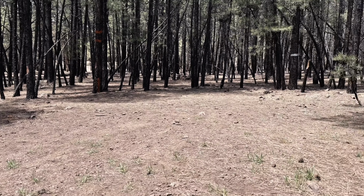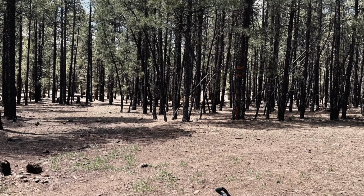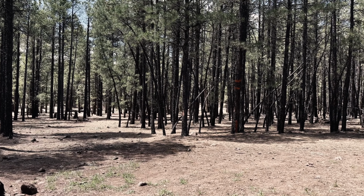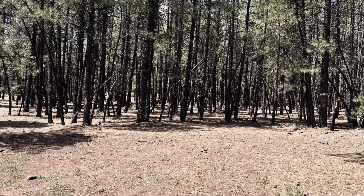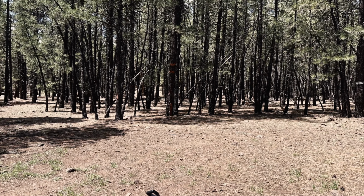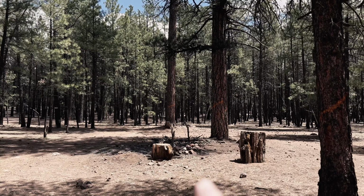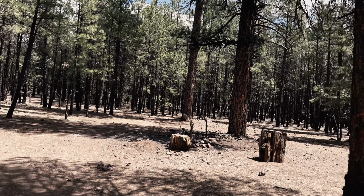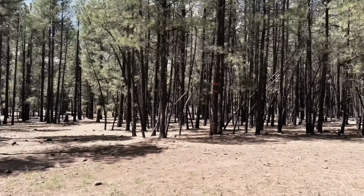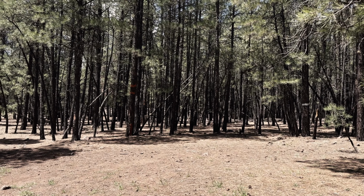And let's see. So this is our space. It's just a clearing in the forest. And I don't know how well it's coming across on the iPhone, but the trees, they're burned. There was a pretty bad fire here a year or two ago. It's fairly recovered. We were gonna stay over here, but there's already a fire ring made, and it's just not good. This is just not very level. And so we're gonna make that our spot. So we're gonna set up everything and then we'll probably do some more filming.